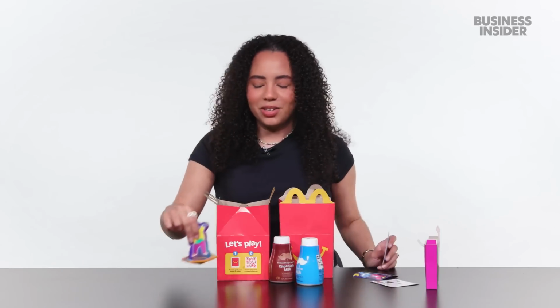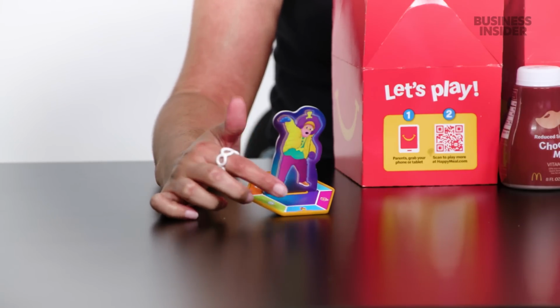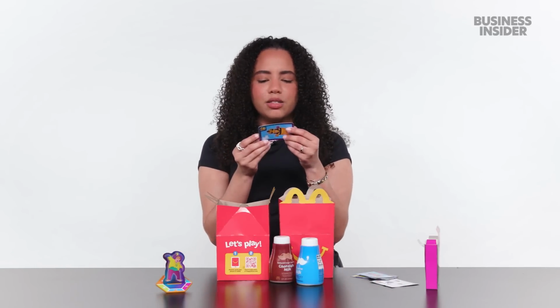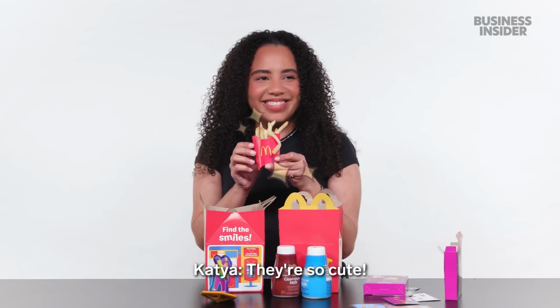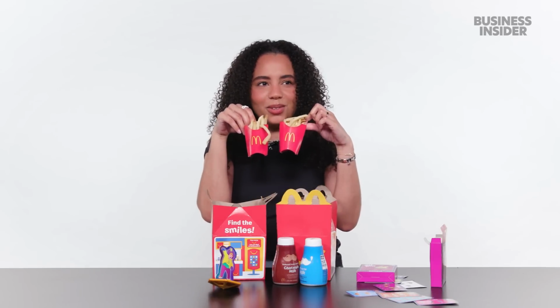So we have this little thing that you spin, so wherever he lands on, that means that he landed on this blue thing, which means we have to find the blue T-Rex card, and then you do the dance move on the card. As a little palate cleanser, let's just look at these cute little fries. They're so cute. For babies. With the Happy Meals, you do have the option of just getting an extra portion of fries instead of the apple slices. You can get 2 of these, which is super cute.